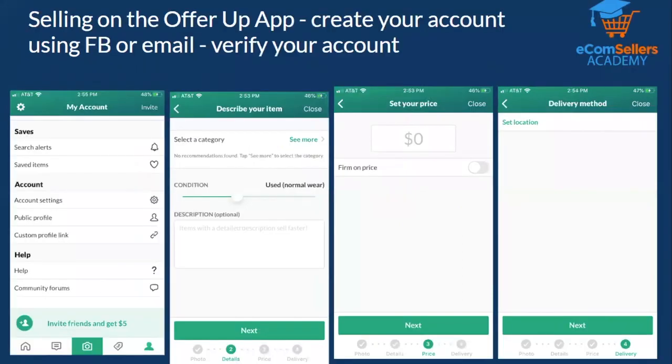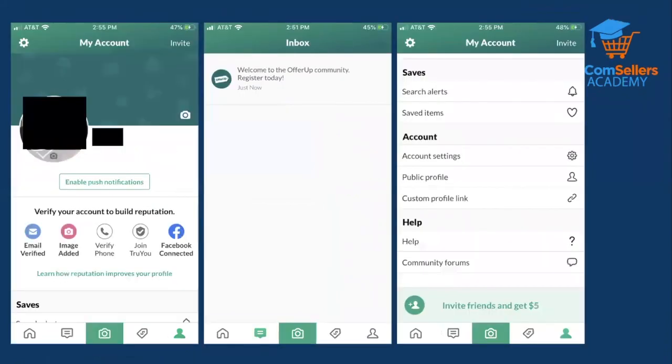So once you get your location in, you're going to get your account set up. If you're selling, it wants you to describe your item, set your price, and then, as I mentioned, your delivery method. If it's something that you will set an option for shipping, then that's where you would take a look at that to get it done.